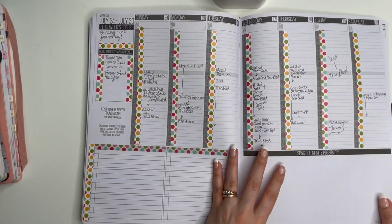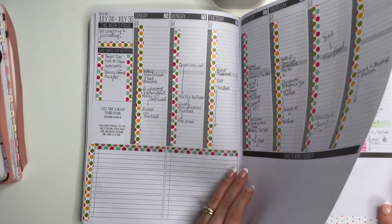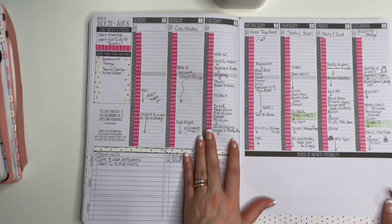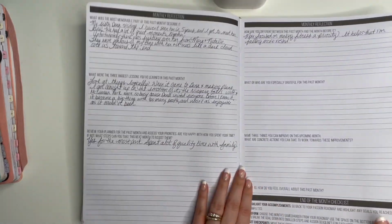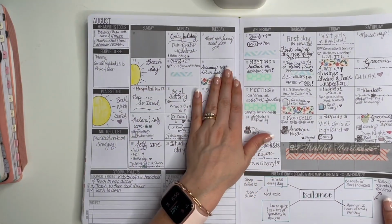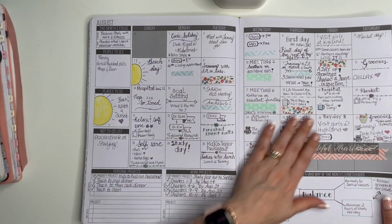I think this is 2016. No, I didn't have my Franklin planner then. Okay, I guess I must have been really busy those 2 weeks. Oh, and then I started getting into some different fonts. I really enjoyed that. I remember loving this.